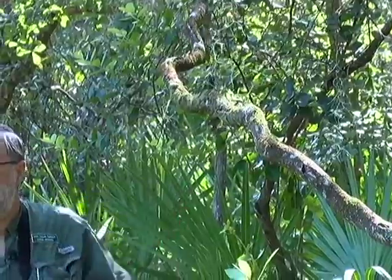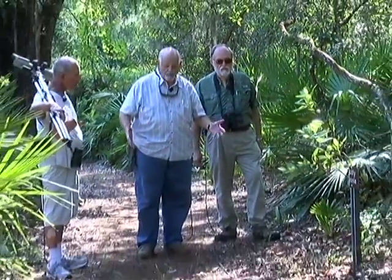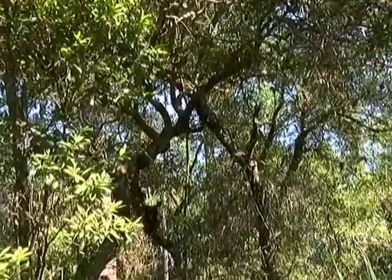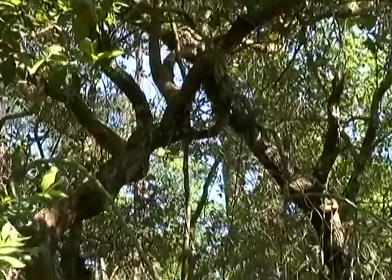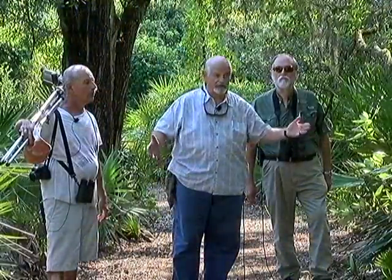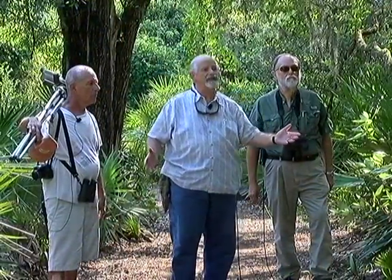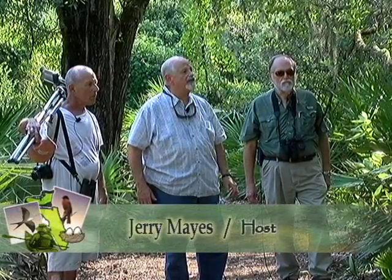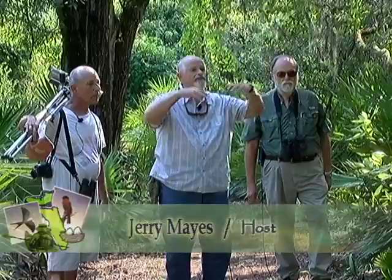Well, we're here in a highlands area, walking along a mulch trail at Audubon Park. We have some fair-sized oaks, but they're not the huge live oaks that you see in the plantations, that type of thing. But they're fair-sized. They'll drop a lot of acorns for the wildlife. But we have a lot of understory here.